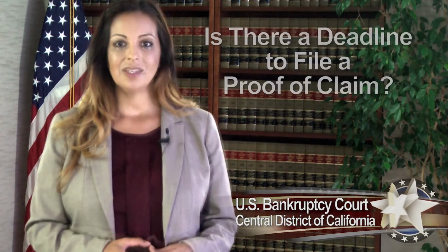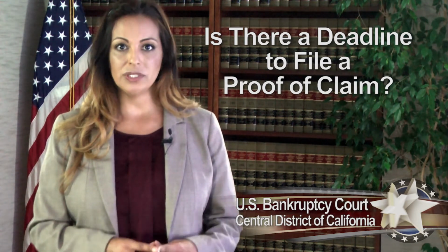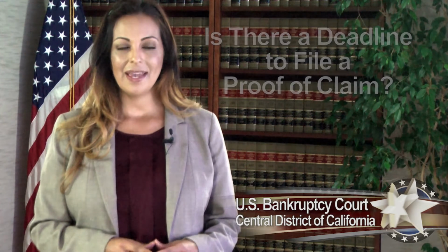In a Chapter 13 case, creditors will want to file a proof of claim so they can receive any payment they may be entitled to as established in the Chapter 13 plan. The deadline to file a proof of claim depends on the chapter under which the bankruptcy case was filed. If the bankruptcy case is a Chapter 13 case, a specific deadline is provided. The deadline will be provided on the notice of Chapter 13 bankruptcy case, which you may have received in the mail. Please read the notice carefully to ensure the proof of claim is filed by the deadline.